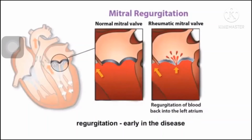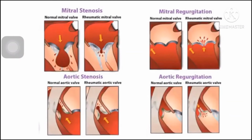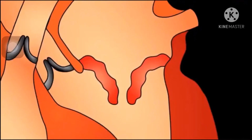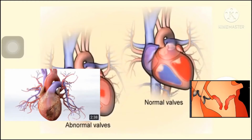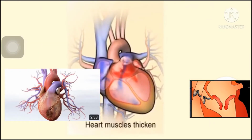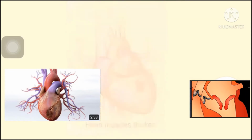Regurgitation usually happens early in the disease, stenosis later in the disease process. It is possible to have both stenosis and regurgitation in 1 or more heart valves at the same time. And valves that do not have smooth contours are more likely to become infected. As valve damage progresses, the heart has to work harder to circulate the right amount of blood through the body. In severe cases, the heart muscle enlarges and thickens, thereby losing elasticity and efficiency.